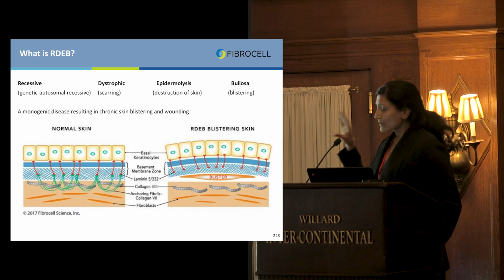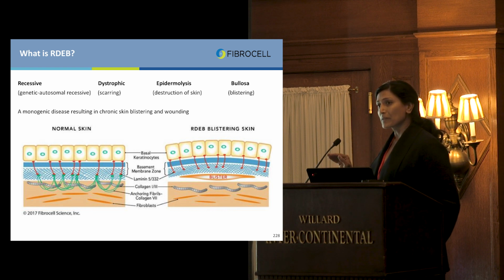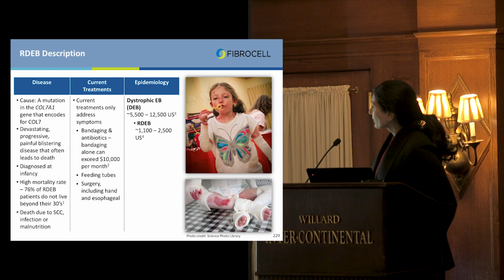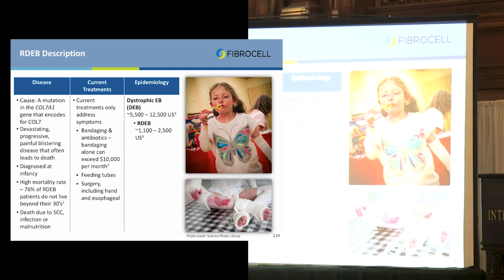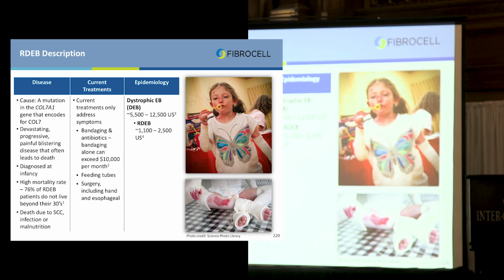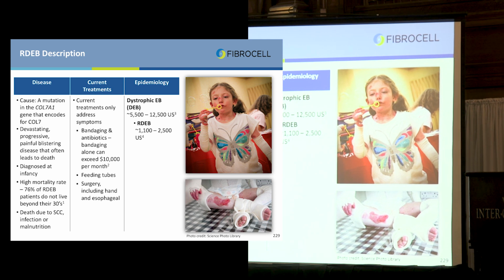And so you see that in normal skin, it keeps the epidermis and the dermis together. In RDEB skin, you can see that due to mutations in the gene, you have either reduced or absent anchoring fibrils, and that allows for just very minor friction to cause blistering. And this you can see on the panel here. So these patients basically have blisters all over their bodies. It's very severe. They're typically continually bandaged to prevent further blistering. So it's very devastating. It's very painful, and this is diagnosed at infancy.